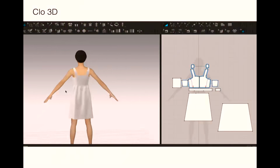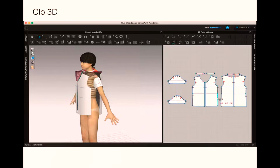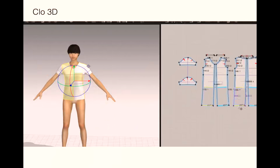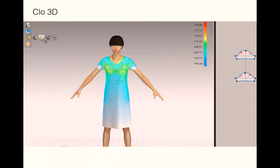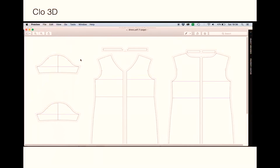Clo3D is a garment simulation software that lets you see what clothes will look like before you make them. You can make alterations without committing because you can just press undo if you don't like it. It's easy to make changes and see what the effects will be in real time. And there are stress and strain maps so that you can see that the clothes will fit. You can add zips, seam allowances, buttons, and you can create the patterns that then can be laser cut straight onto fabric or printed to make paper patterns.